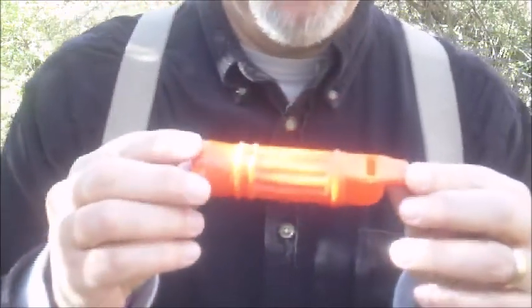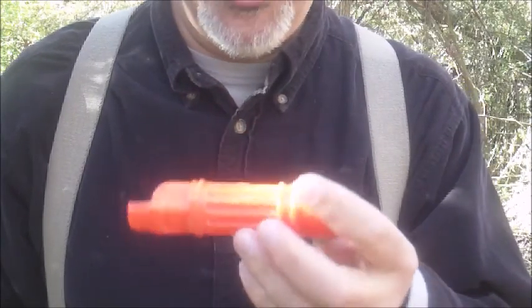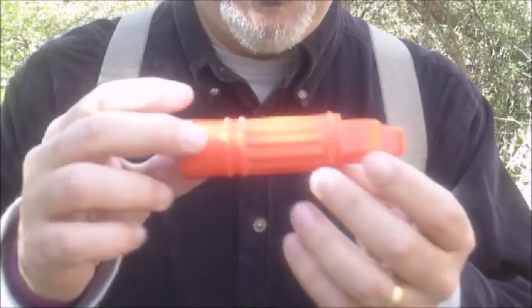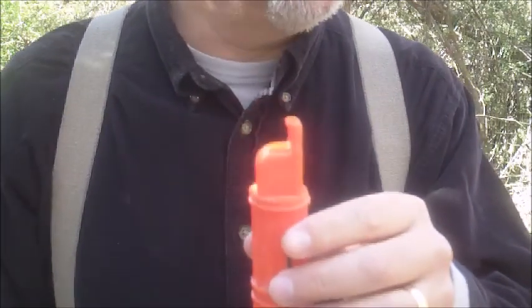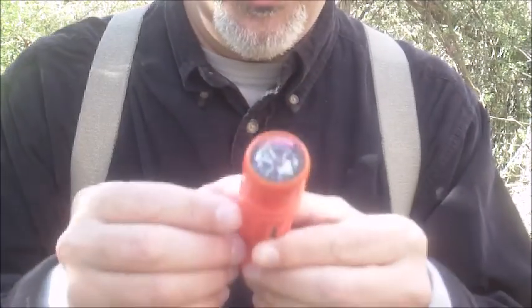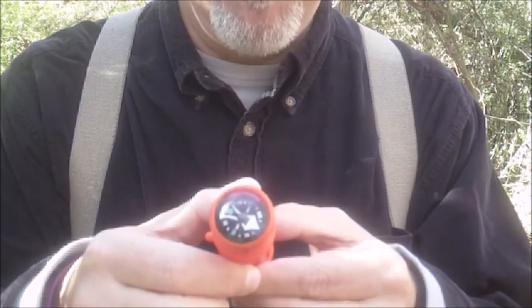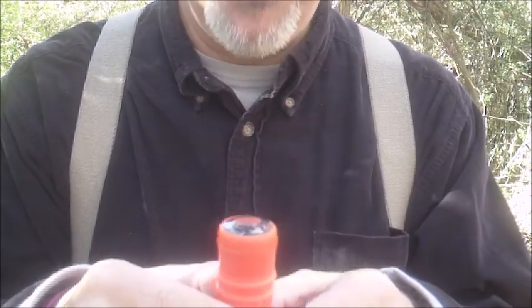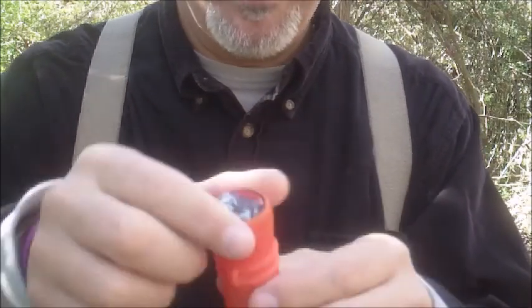Okay, what I've got here is my Coughlin's survival whistle. I've carried this thing for years. I've never had to use it for its purpose, but just in case, I've got it. On the end is a whistle, which is important because you want to be able to be heard if you want to be rescued. On this end is a water-filled compass, which will help you navigate some. It's not a great compass, but it's good.